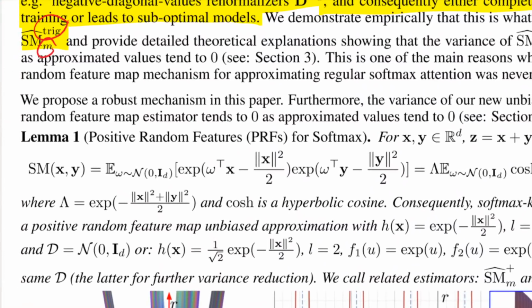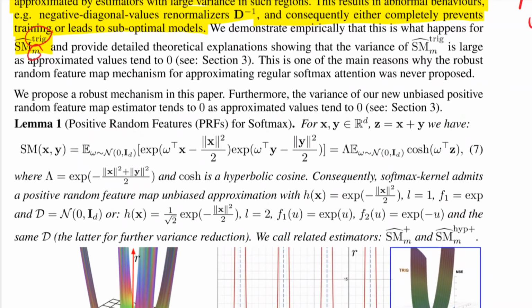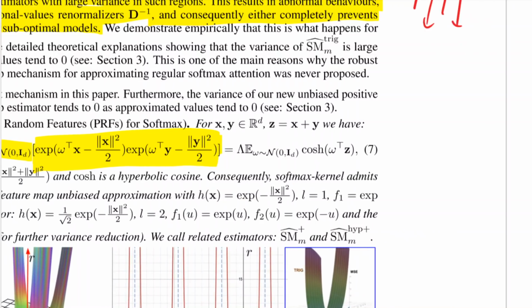And for that, they propose a different decomposition. So a different approximation to the softmax kernel. And they say we can also decompose, or approximate, the softmax kernel with the following formula. They have a proof for this, but this is the formula. You sample again, you sample these things, and then you perform this inner product that approximates the softmax kernel, okay? And this you can further reduce to this thing right here.